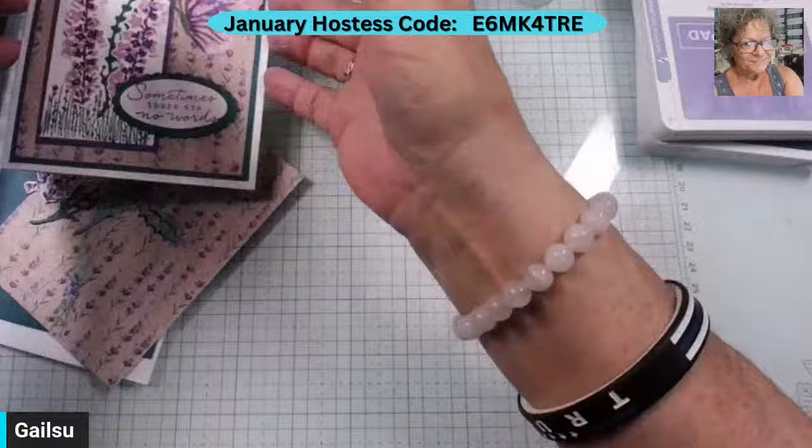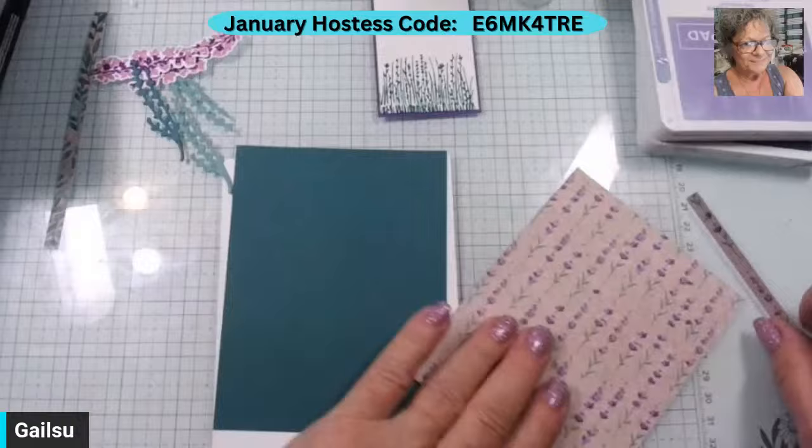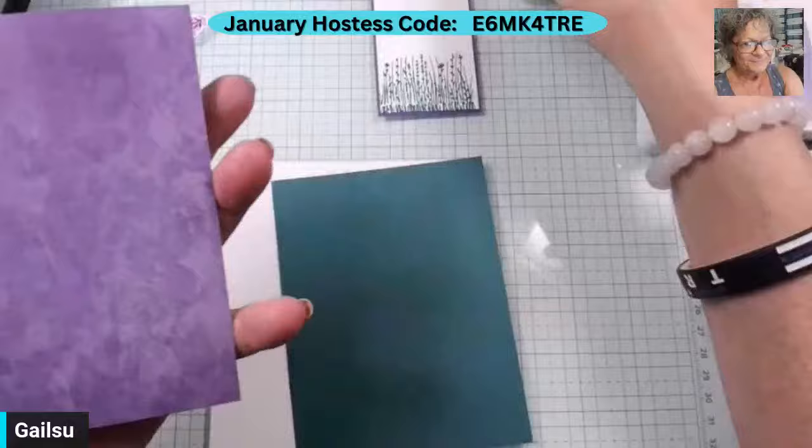That's going to go on the, oh, I have two. Boo-hoo, what did I do? I must have cut this down twice. I think I did. Maybe I didn't. I love this side. It's so gentle. Subtle.